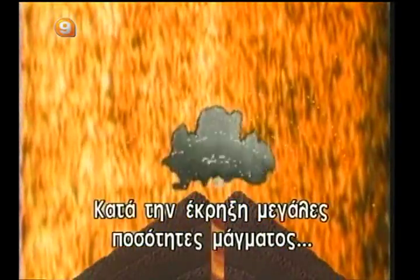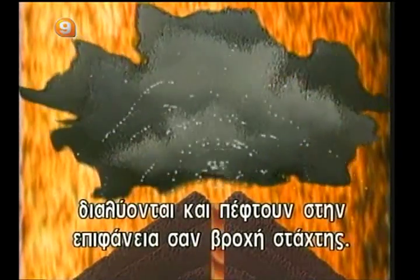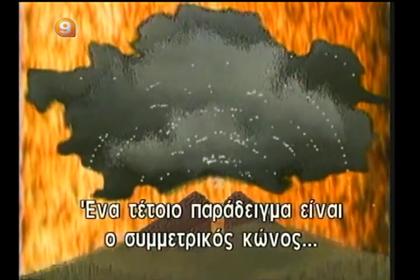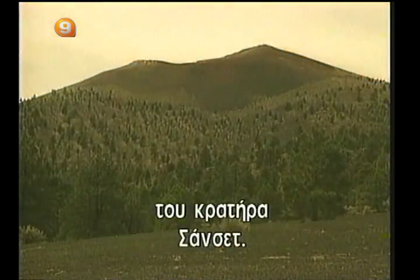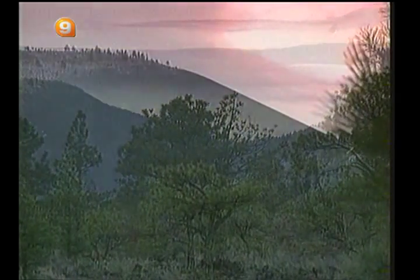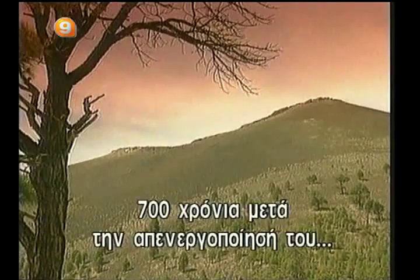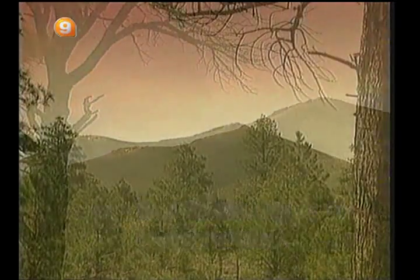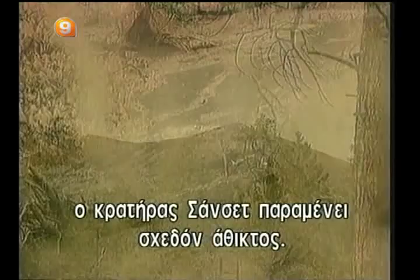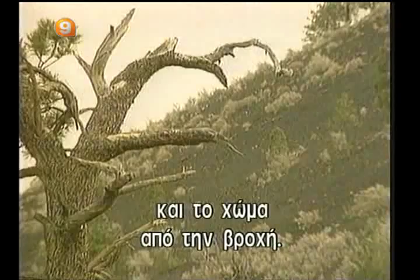During explosive eruptions, a large amount of magma is also disintegrated and falls back to the surface in a shower of ashes. A fine example is the symmetrical cone of Sunset Crater. 700 years after its extinction, Sunset Crater remains virtually intact. Vegetation still struggles to reclaim the debris and cinder-littered terrain.